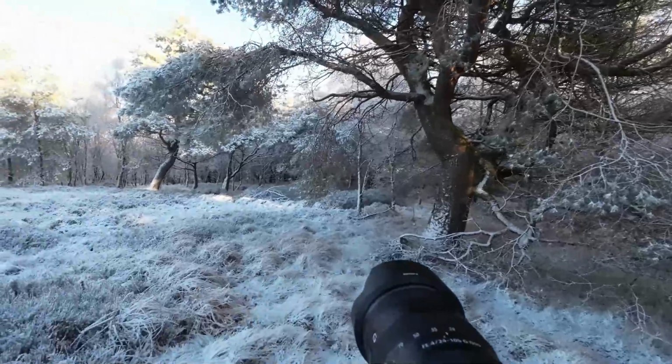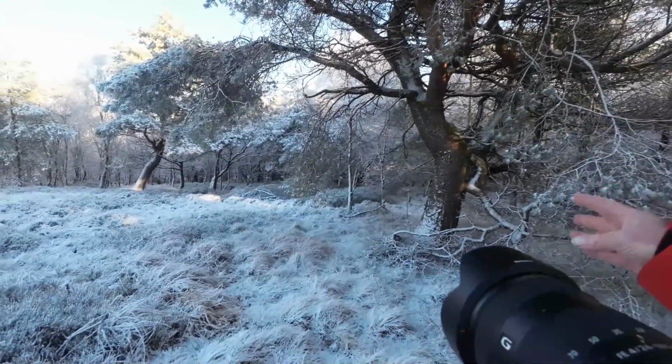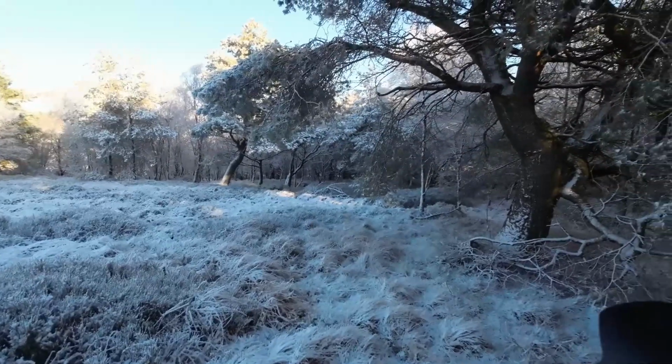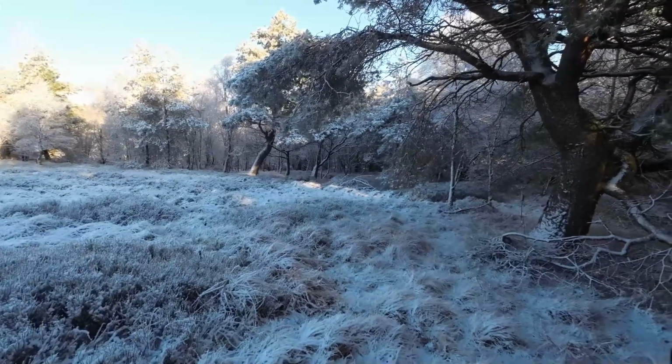But basically, the composition on this one, got this tree we spotted up there on the right hand side. It sort of leans in from the right to the left, and the one on the left leans in from the left to the right. So it does make it quite nice, this. The branch does arch over, although it does cut into the other one a touch.